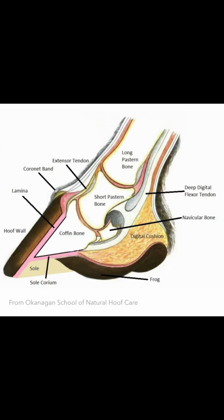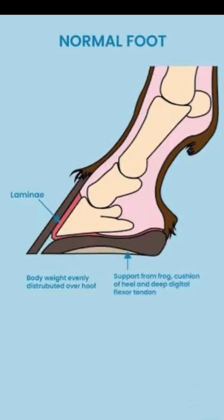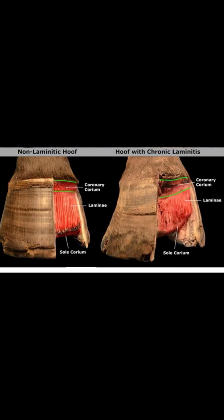However, high insulin levels in the bloodstream can be toxic to the laminae, the sensitive tissue inside the hoof that connects the hoof wall to the internal bone structures of the foot. When this excessive amount of insulin is released, it triggers inflammation in the laminae, causing it to swell. When inflamed, it's weakened and loses its stability. This inflammation of the laminae is known as laminitis.